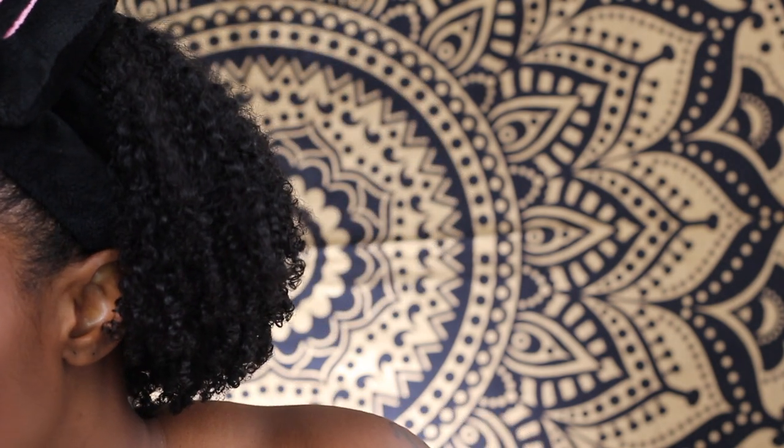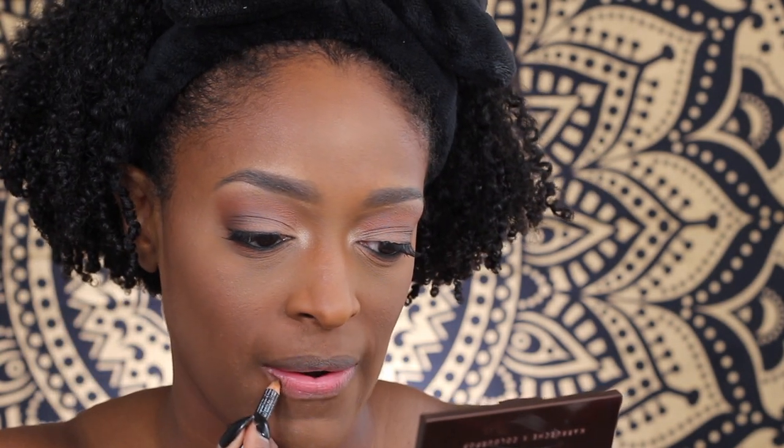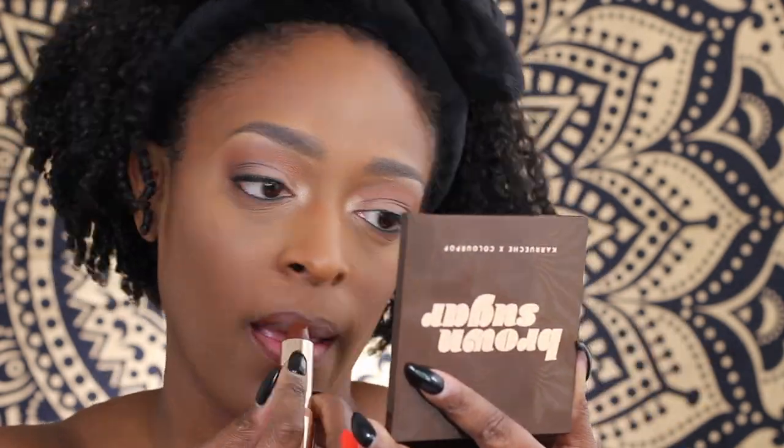Before I do that, I'm going to line my lips a little bit with the NYX Lip Pencil in Espresso. It's my go-to lip liner. Drugstore version. And I'm going to go in with a little gloss.